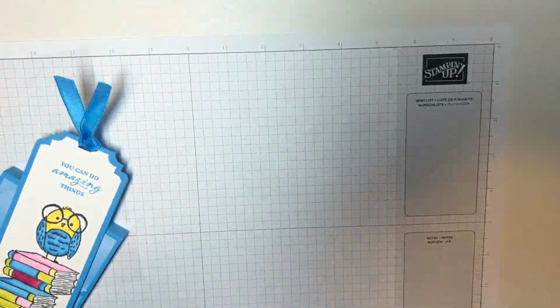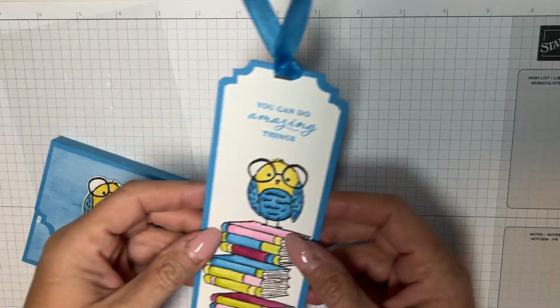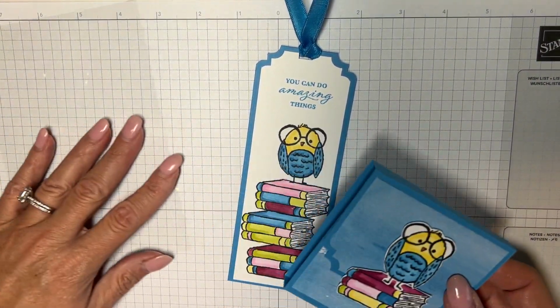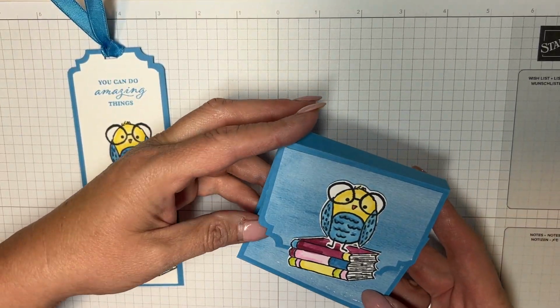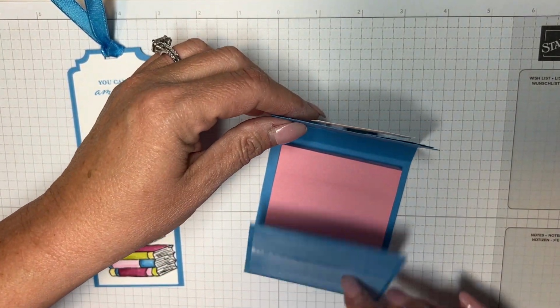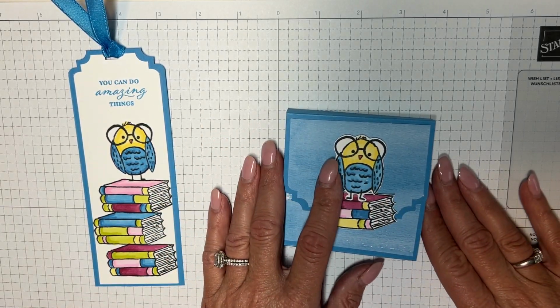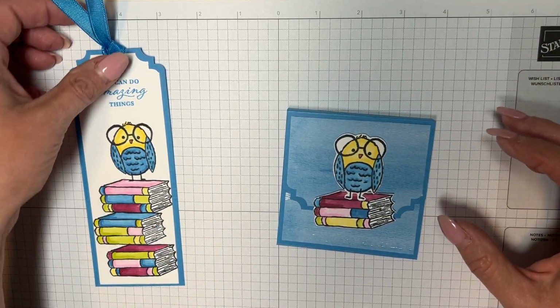All right, let's flip the camera and I'm going to show you what we're going to make today. Okay, here we go. We are going to make a bookmark, and this is a sticky note holder. It goes like that, and there's a pad of sticky notes there. And it's magneted, so I'm going to show you how to do that with the magnet, because I think that's really important. I wanted them to stick together.